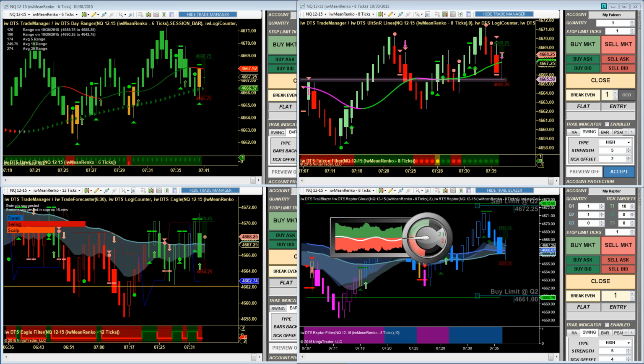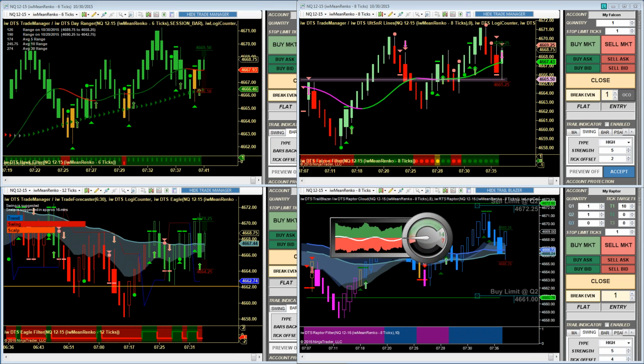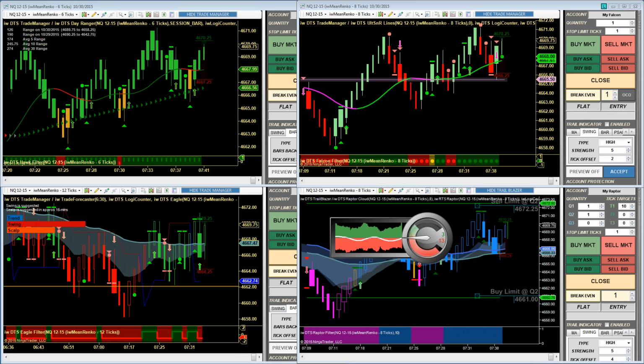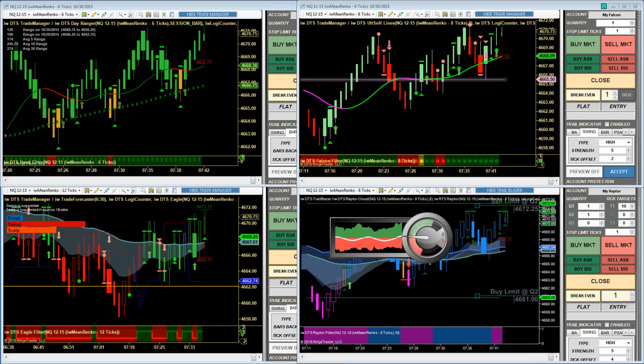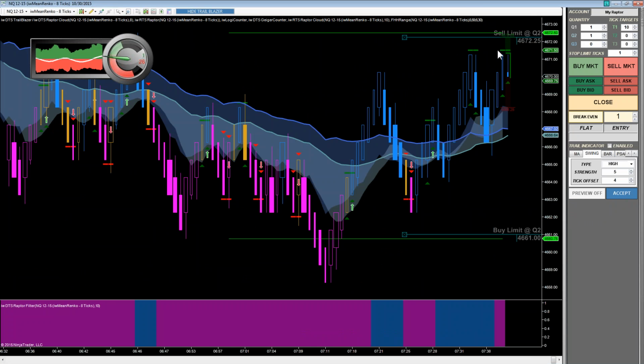All right, I'm just snooping around a little bit here to see if there's anything going on. Okay, so now we're going to try the same sort of scenario here on the Raptor. Again, this isn't necessarily a recommended trade for today. The market is very sideways, but we've got this interesting little situation where we're trading back near the high of the session.